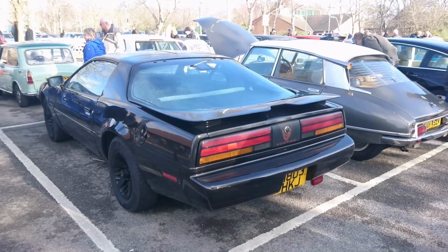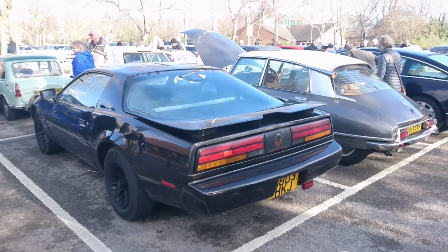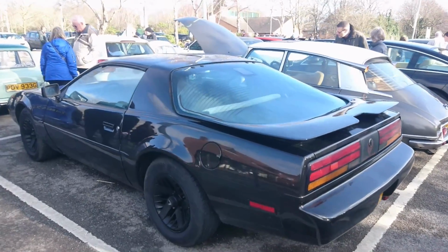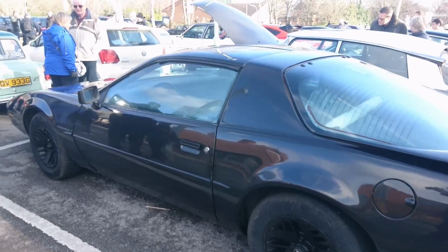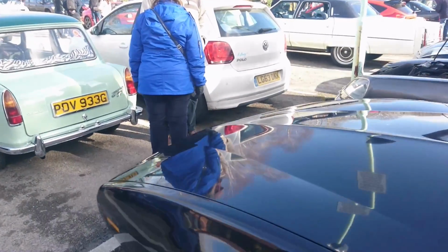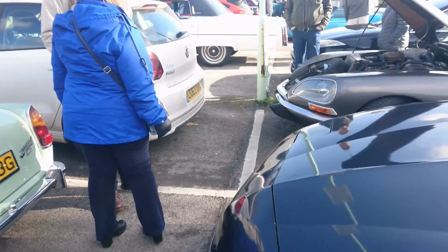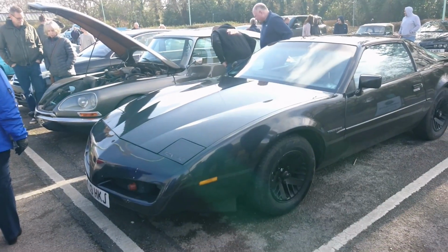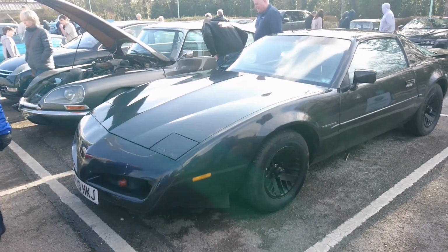Good afternoon. Today is the 11th of February and it's time for yet another shambolic, terrible and well, not particularly interesting look around the Heath Classic Car Club event.